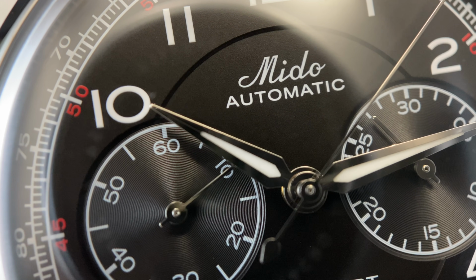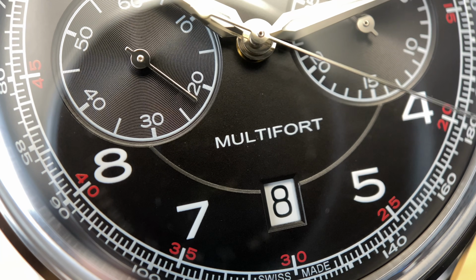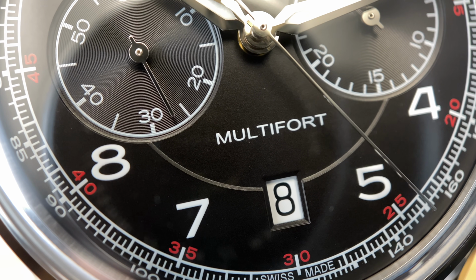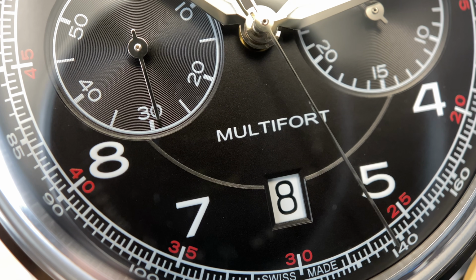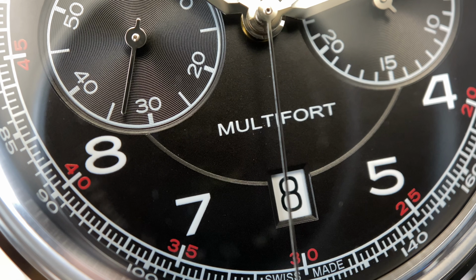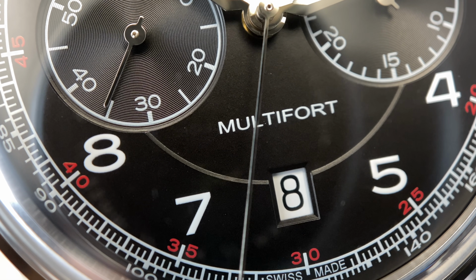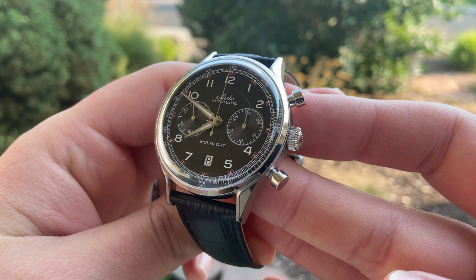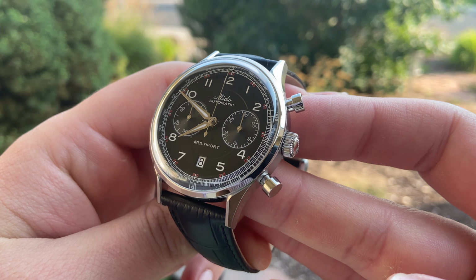The handset is beautiful and non-distracting, and while I typically prefer an applied indice or numeral, these painted on really tie into that vintage aesthetic that this watch is known for. This is also one of the most symmetrical and aesthetically pleasing chronographs you'll come across, with a 6 o'clock date window and the dual sub-register style.